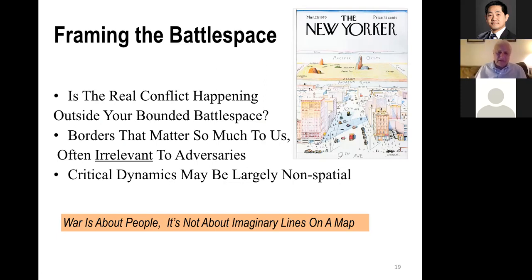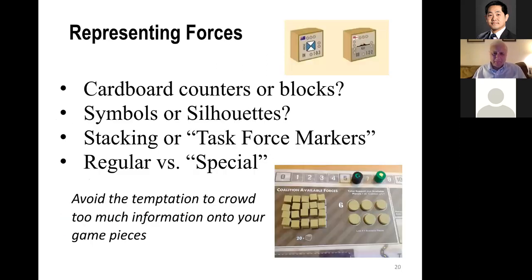Remind yourself constantly that war is about people. It's not about lines on a map. How we represent forces is much of the work that a graphic designer has to do because you're making the pieces. And some of the decisions that you have to make are: are you going to use just flat cardboard counters or wooden blocks or plastic tiles? Are you going to represent things by symbols or by silhouettes or by more ambitious illustrations?